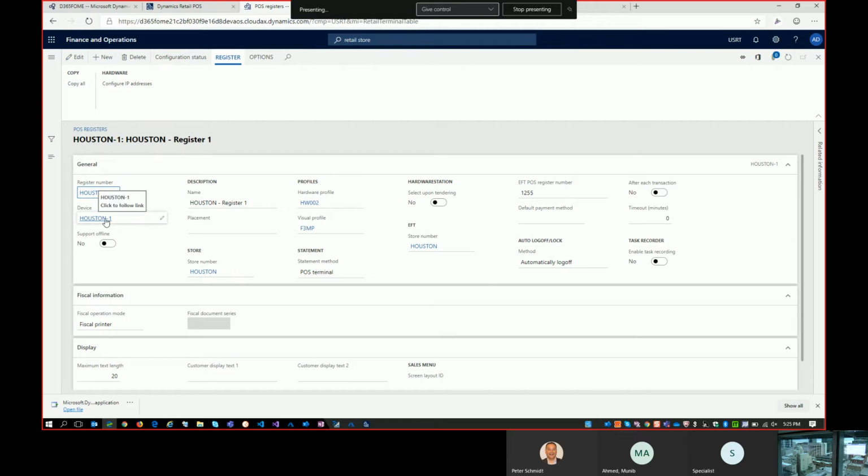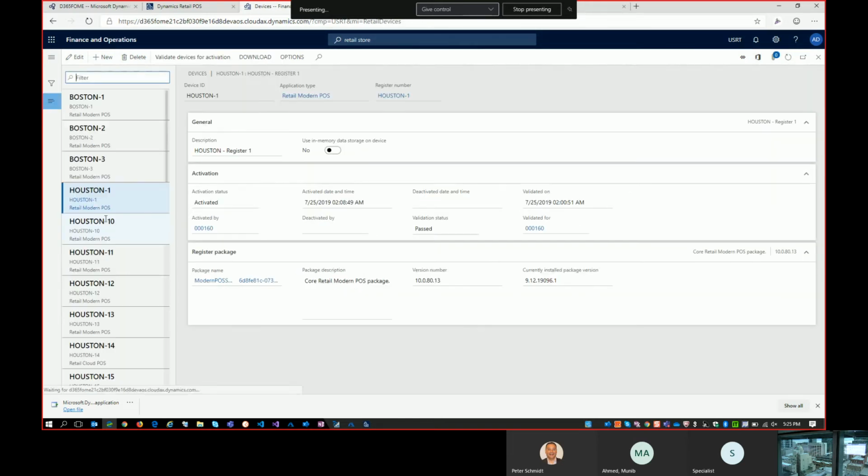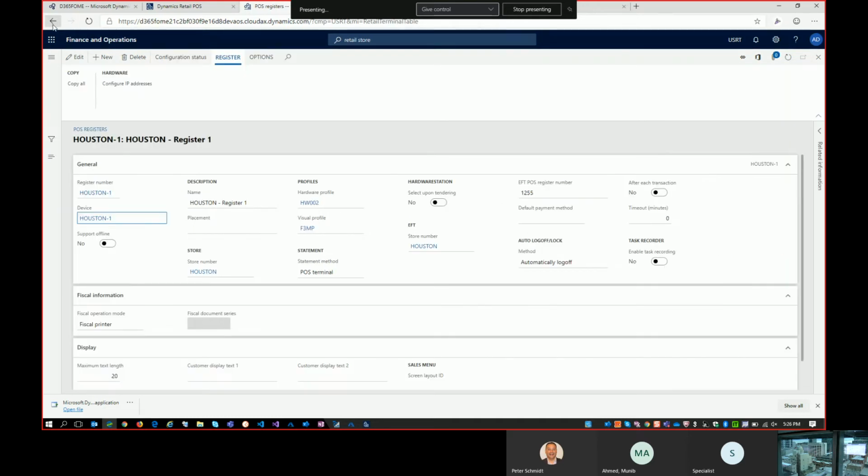The device can be, if I drill up to the device, a modern POS or a cloud POS device, which you can see down here. If it is a modern POS, you can download it from here, install it, you can have your IT master voice. The other thing you'll notice is a store number, so you can group the registers by store. So when you do your deployments, you can deploy by store.